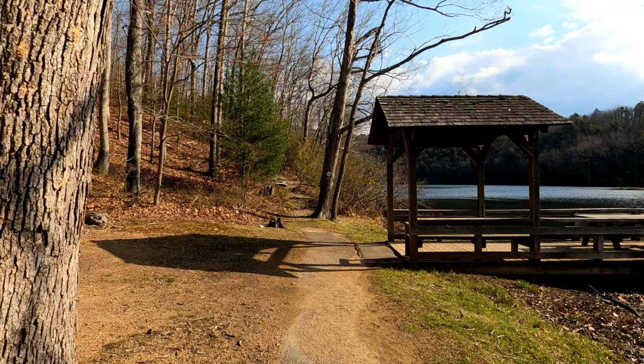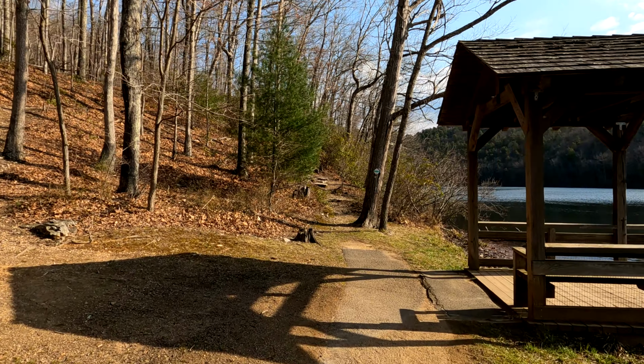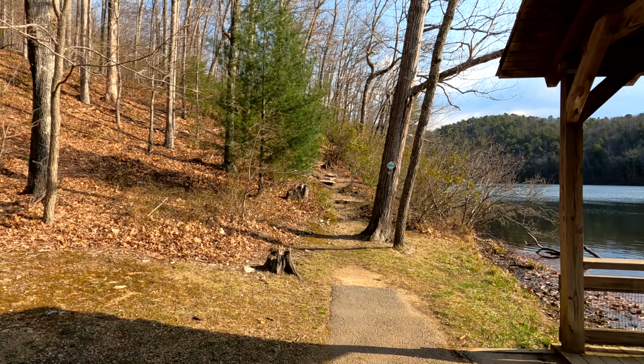And right there is where we're going to be going back up into the mountains. We're going to sit here and just check out the lake for a few minutes before we do that.